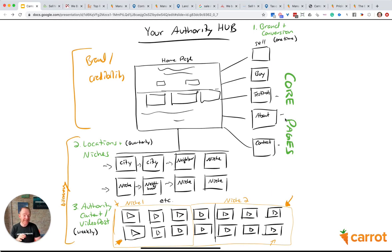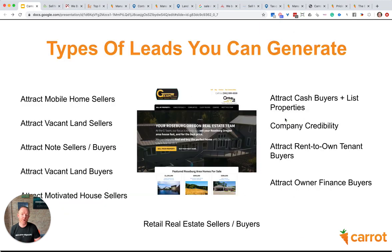Now, here's the thing. It does take work and it does take some time to build your authority hub up correctly. It's not something you just push a button and it's all done. There does have to be investment and work that happens. And so we're going to walk you through what the features are in our system that can help you build out that authority hub better, can help you build better results, and also the different support options that we offer you here.